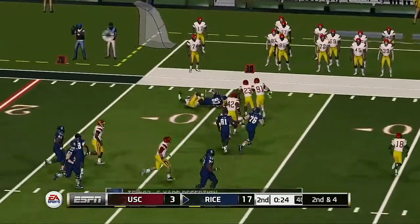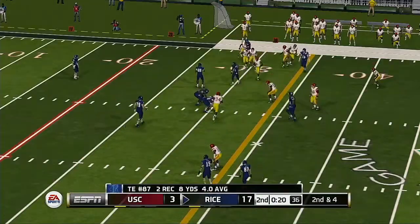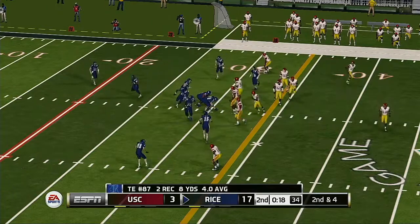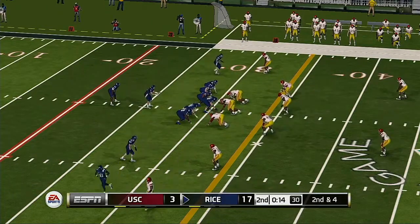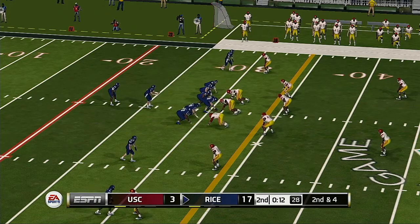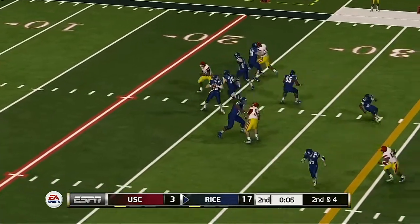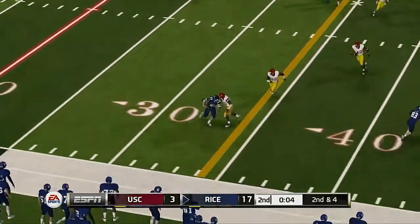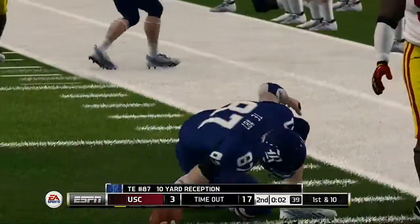Caught, open field. They'll bring him down at the 30-yard line. Six yards. That'll make it 2nd and 4. And a quick throw, and he's taken down around the 40-yard line.